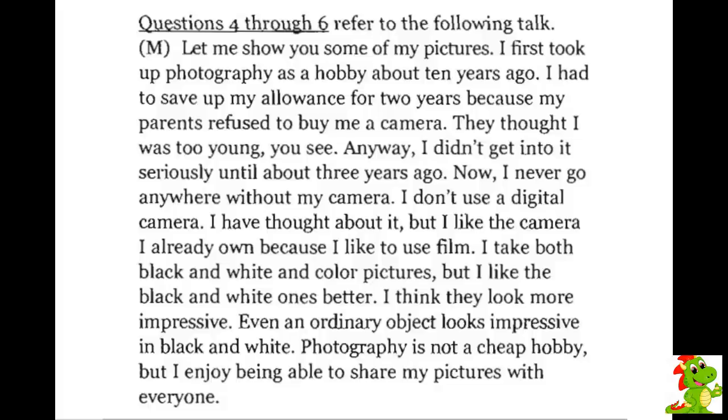I don't use a digital camera. I have thought about it, but I like the camera I already own because I like to use film. I take both black and white and color pictures, but I like the black and white ones better. I think they look more impressive. Even an ordinary object looks impressive in black and white. Photography is not a cheap hobby, but I enjoy being able to share my pictures with everyone.